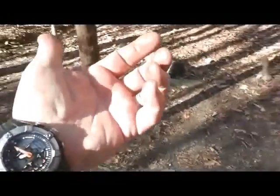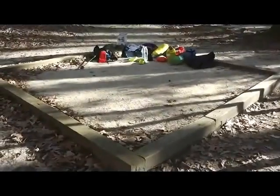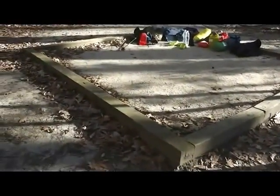I imagine it's 10 o'clock. I didn't get fully packed, but I got everything packed by 10. But man, my hands are cold. I had to keep stopping and warming up by the fire.